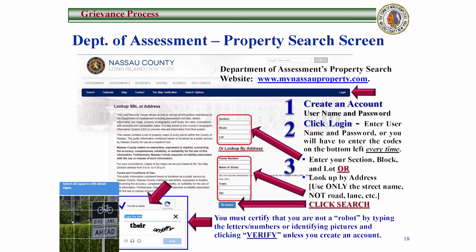And this website has been around a very long time. And it used to be the greatest website that the county had. You can find all the information that the Department of Assessment had. It was done during the reassessment program. And all the information that Department of Assessment has for every single property in the county was on this website, including every single year, all the sales that we use to determine every single property's assessment.